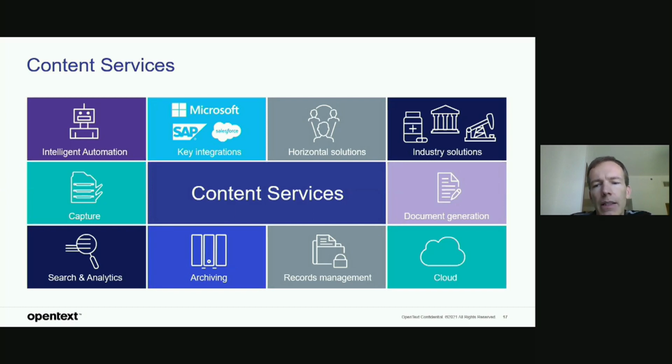Then there's another aspect, which is document generation. So you're managing documents, but how are they created? Are they based on templates? How sophisticated are these templates to make sure that you have a consistent way of creating them and follow certain internal standards? So creating documents is also becoming a more important part of managing documents. Then the cloud should be considered as well. Where would you like to manage the content services: on-prem, in the cloud, or something in between?